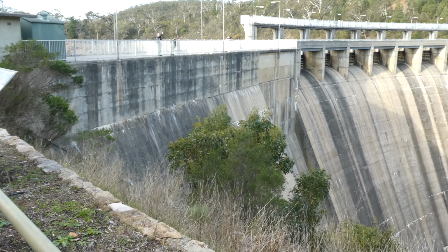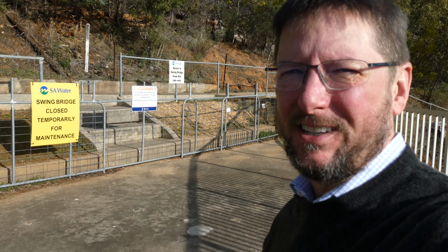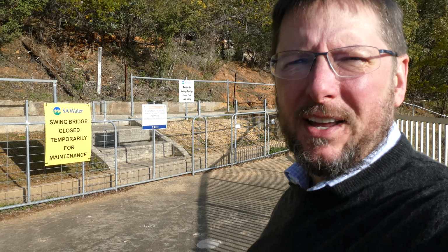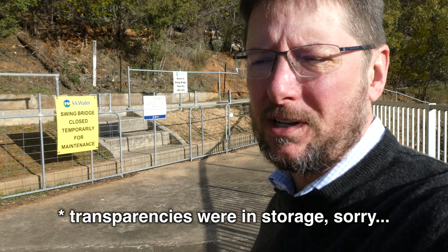It really is a hugely impressive structure. I mean, the video doesn't really give it any sense of scale, but this thing is huge. If you look down here, there is a little suspension bridge across the river there. So we'll go down there and take some photos looking back up at the dam wall. Unfortunately, as you can see, access to the bridge is closed, which is a bit disappointing, but never mind. I've been down there before. I've got some photos. I'll see if I can scan them and put them on the video to give you an idea of what it looks like.